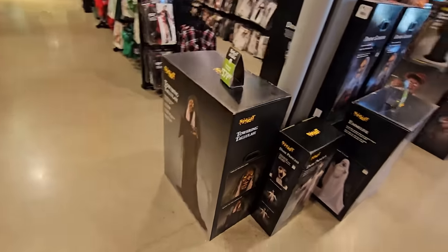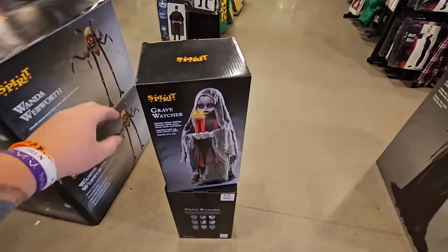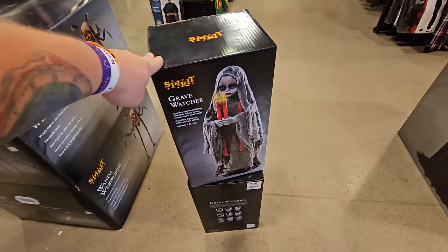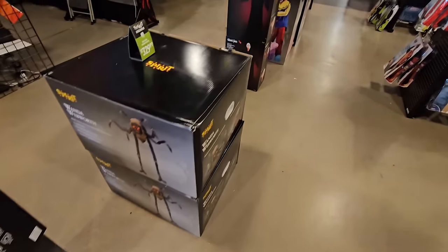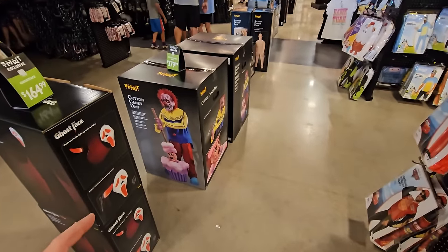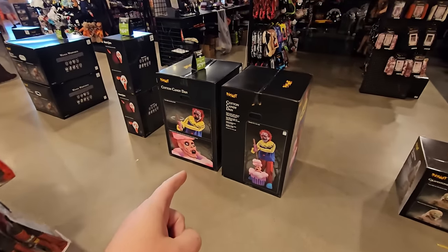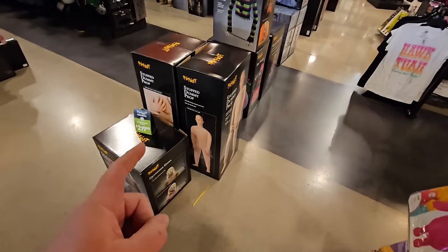We got a Towering Tallulah right here. We got two Grave Watchers. I should buy this little chick. I've wanted her forever and I still have not yet bought her. We have two Wanda Webworths here, two Light Up Ghost Face. Look at this, we have two Cotton Candy Dans. Man, those things are huge. They take up a lot of room on a truck. We have a Gravestone Ghoul, some stuffed dummy props.